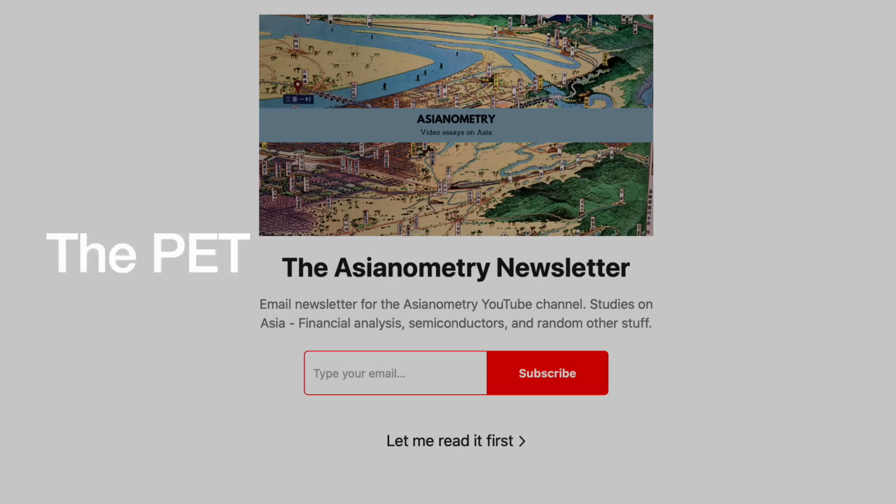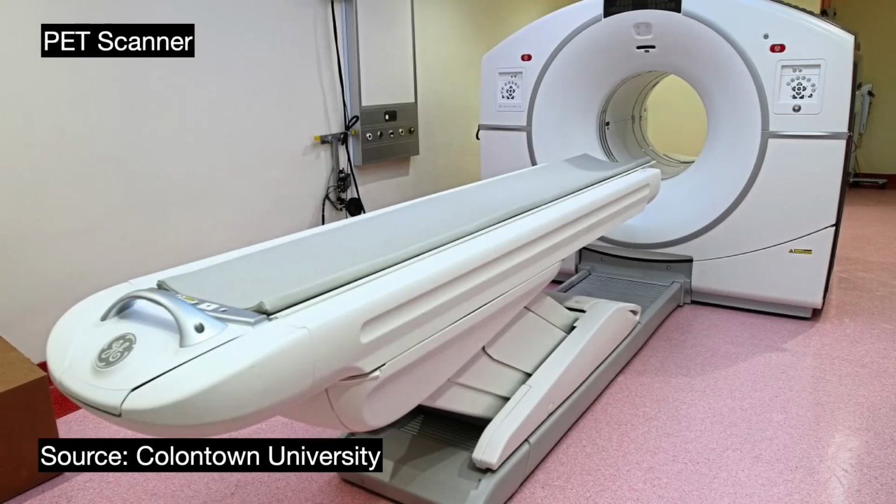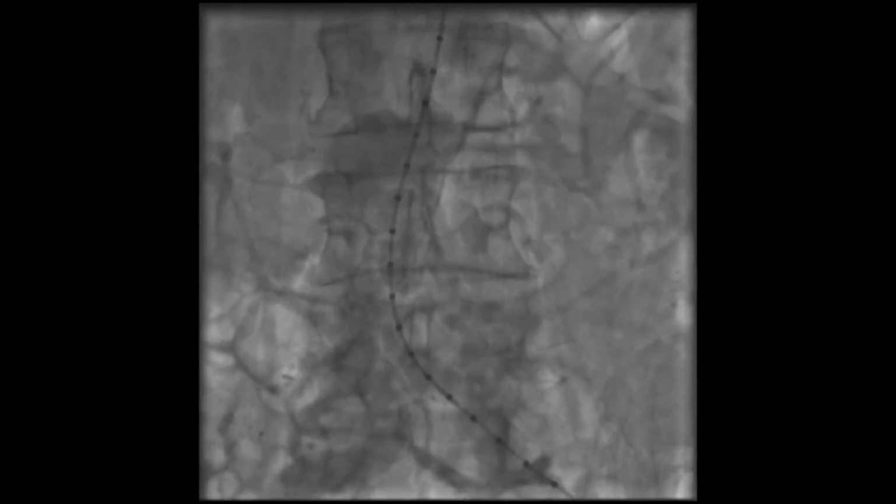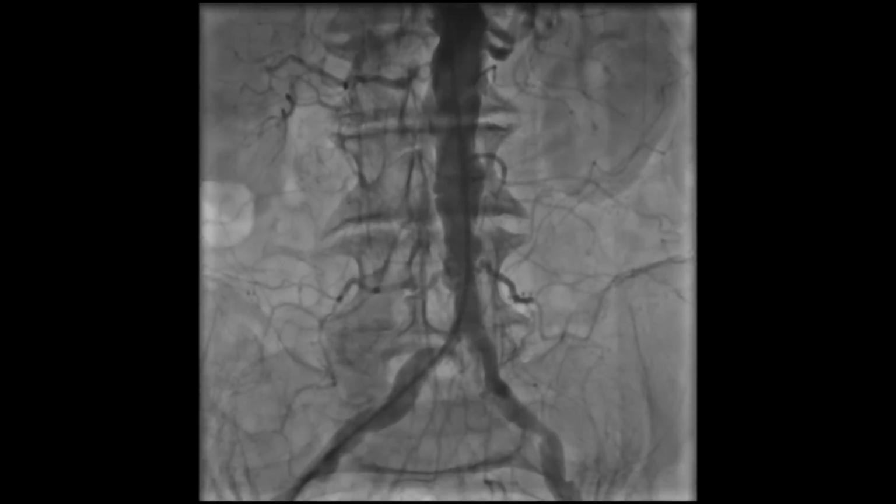A relatively recent technology, the positron emission tomography machine, scans the human body using a radioactive substance called a tracer. You start the PET scan by first injecting the tracer into a person. The tracer, usually made up of an isotope of fluorine combined with carbon, nitrogen, or oxygen, then circulates throughout the tissues inside that person's body as normal.